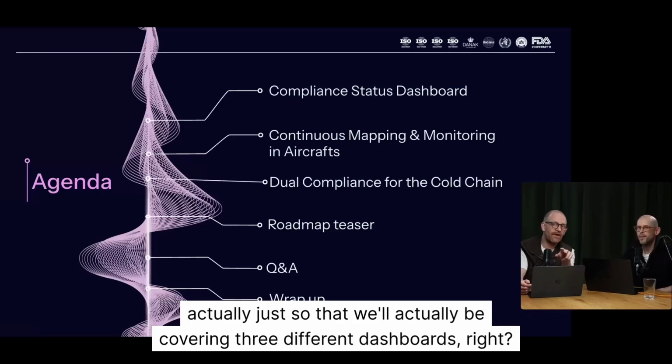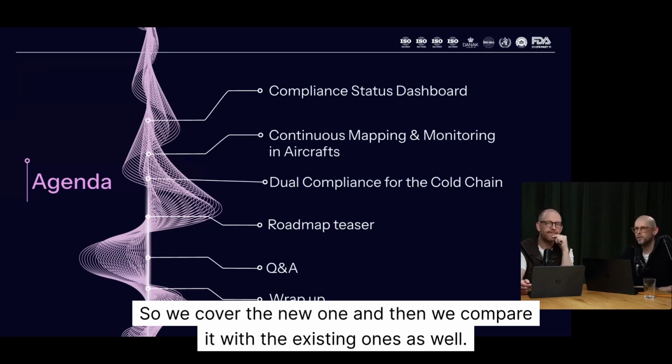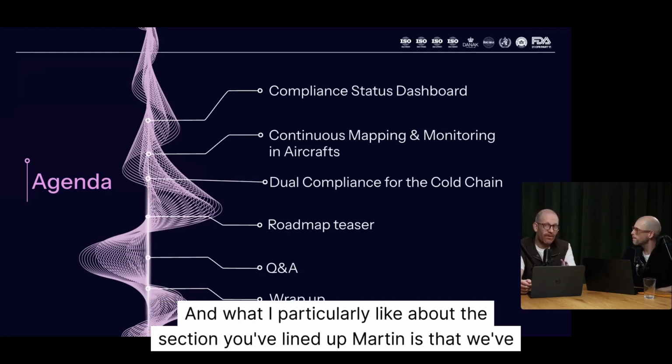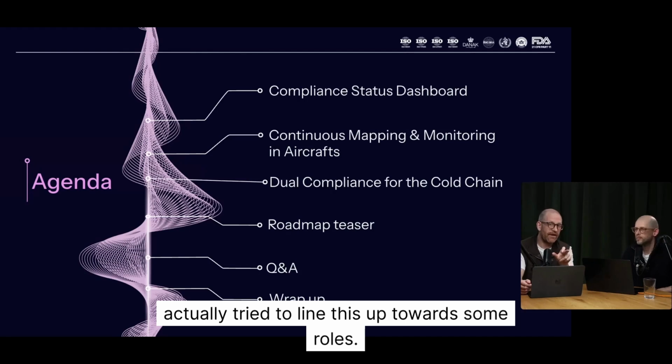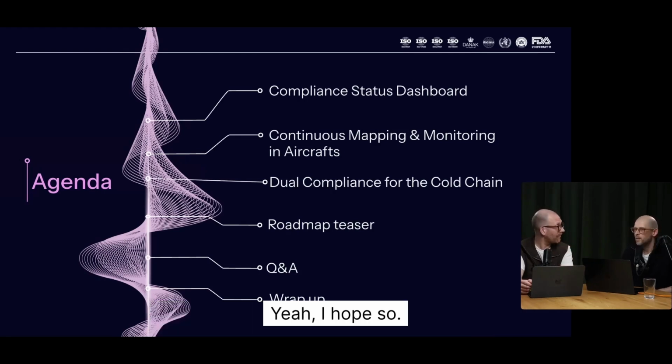And actually, just so that you know, we'll actually be covering 3 different dashboards, right? But diving a little bit more into the compliance one. That's right. So we cover the new one, and then we compare it with the existing ones as well. So you get a good understanding of what the differences are. And what I particularly like about the section you've lined up, Martin, is that we've actually tried and lined this up towards some roles. So it might be easier for you to recognize yourself in what we're presenting today and how it might be useful for you. Yeah, I hope so.